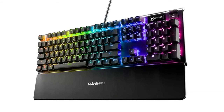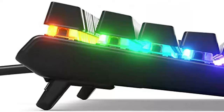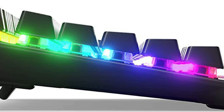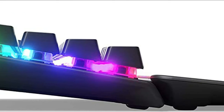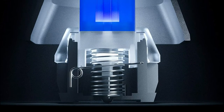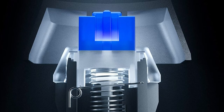Number 1. SteelSeries Apex 5 Hybrid. Aircraft-grade aluminum alloy frame, manufactured for unbreakable durability and sturdiness. Dynamic per-key RGB illumination, gorgeous color schemes and reactive effects for every key. Premium magnetic wrist rest provides full palm support and comfort. Hybrid mechanical gaming switches, the tactile click of a blue mechanical switch plus a smooth membrane.